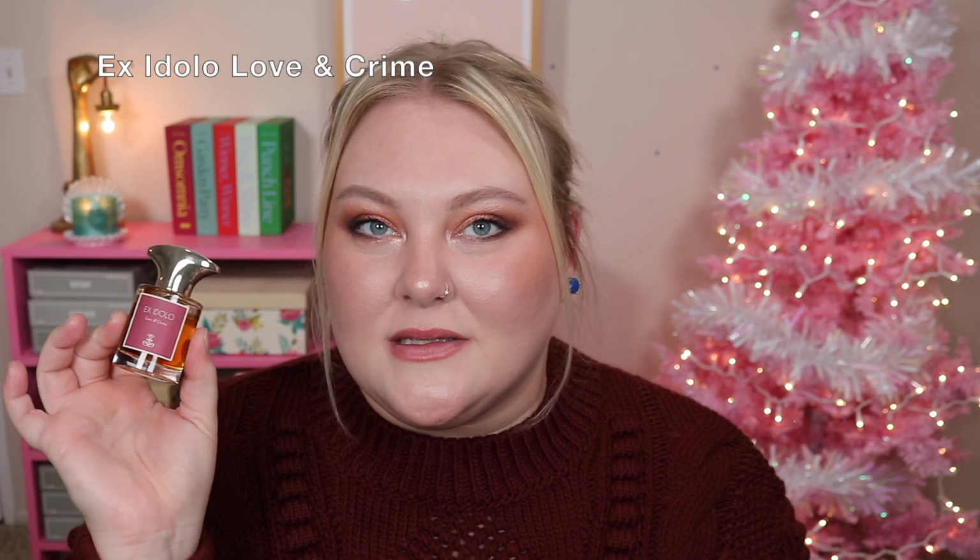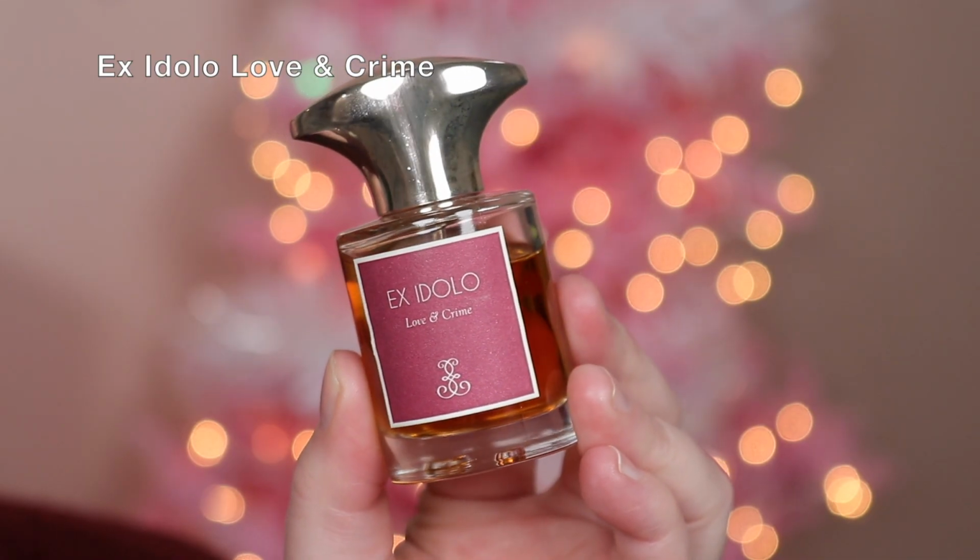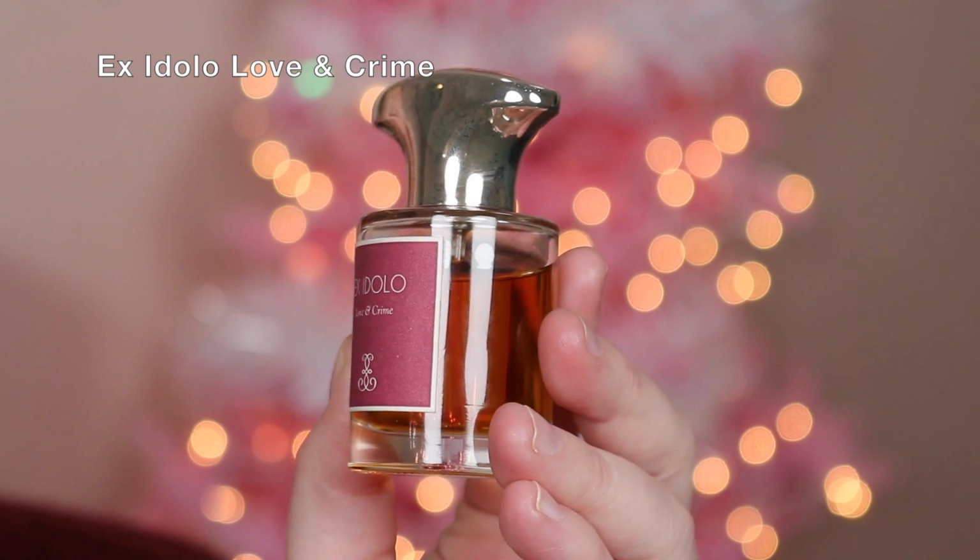Next, I'm going to talk about Xerjoff Love and Crime. This is such a beautiful, spicy, vanilla, lemon or citrus cake type of scent. So dense. This is a pound cake, okay? This is not an angel food cake. This is thick. It's so thick, and it is so good.